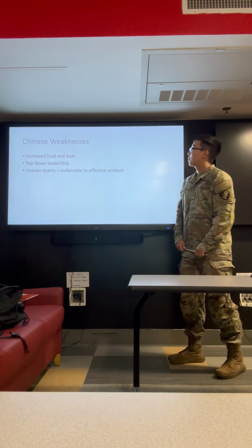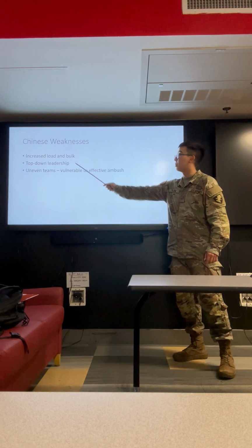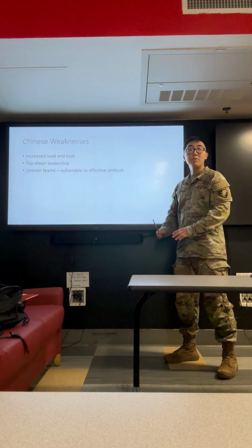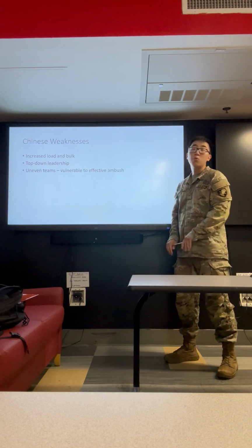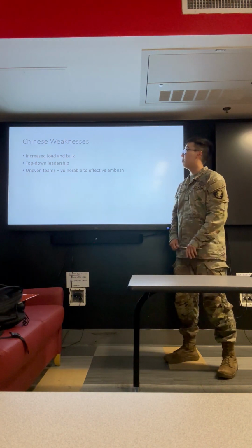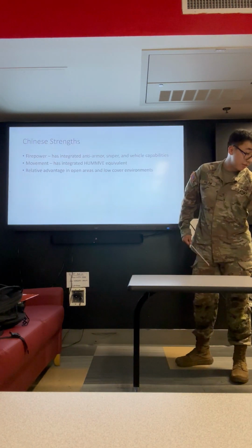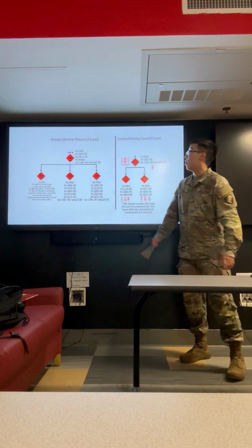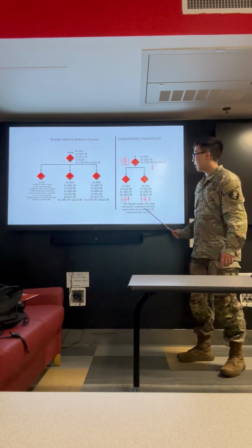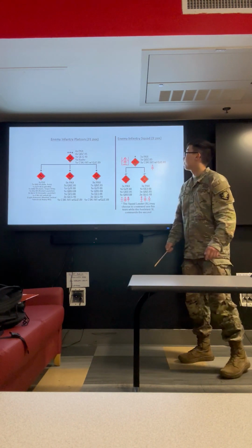Chinese weaknesses. Because of all these extra weapon systems, they've increased load and bulk. So therefore, if you eliminate the vehicle from the equation, they won't be able to move as quickly with their rocket launcher and sniper weighing them down. They also have top-down leadership. As you can see in the previous slides, they have no team leaders. Instead, they have a squad leader and one assistant squad leader if they so choose.